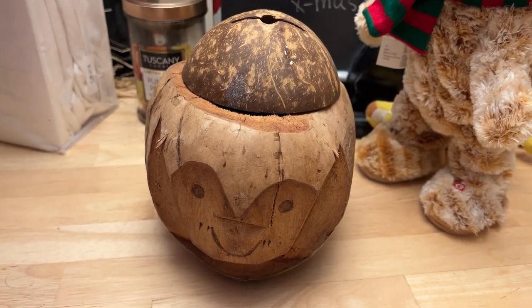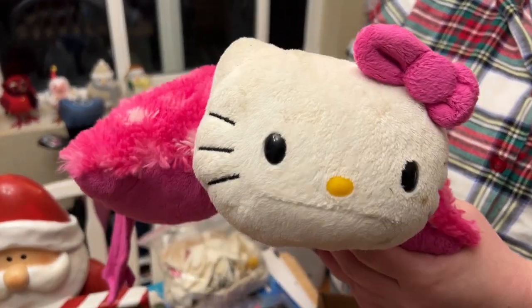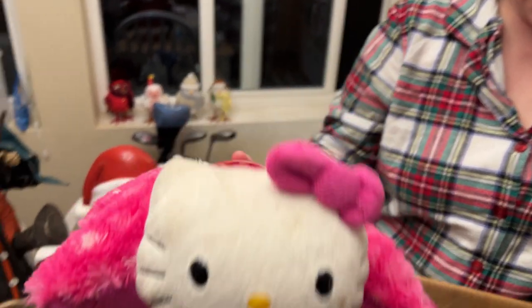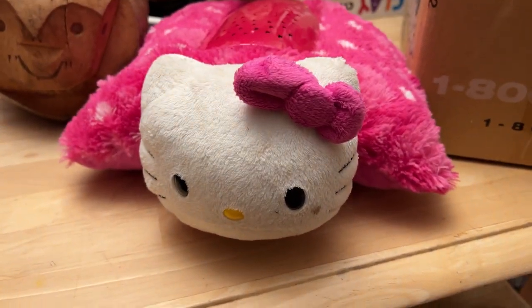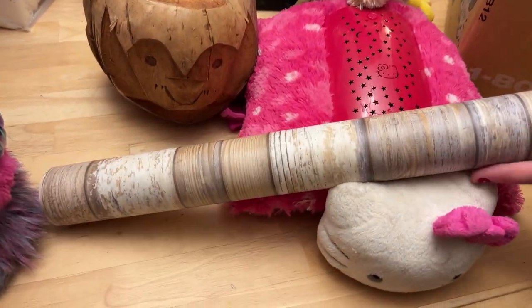Yeah. And here's our Hello Kitty dream lights. I didn't realize that was Hello Kitty. Yeah. It's going to need some magic sauce on that. Yeah, it's going to need a little cleanup. But I think the magic can bring that right back. Yeah. Let me take a quick look at that. Cool. This is some really nice contact paper that I got. Yeah, some nice wood. And what'd you get here?